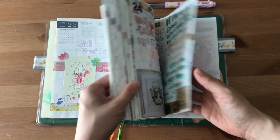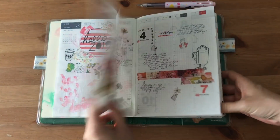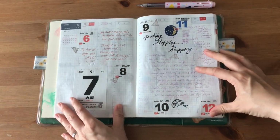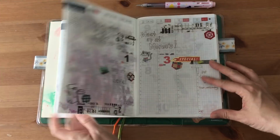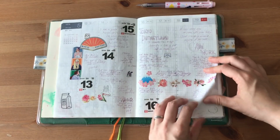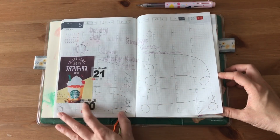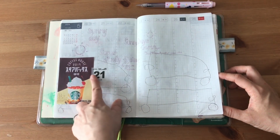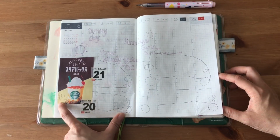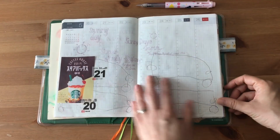It looks so nice when you flip through like this, eh? Well, let me show you if I have any. I don't remember if I did any pages in April. I just kind of did a bit here and there. Yeah, it looks like that. Oh, I had this. It was really good. It's called the pudding a la mode frappuccino. It was very sweet, but it was delicious.